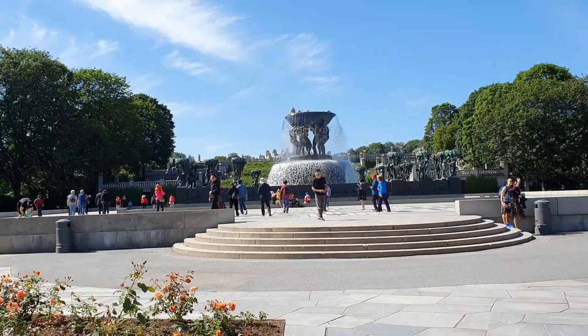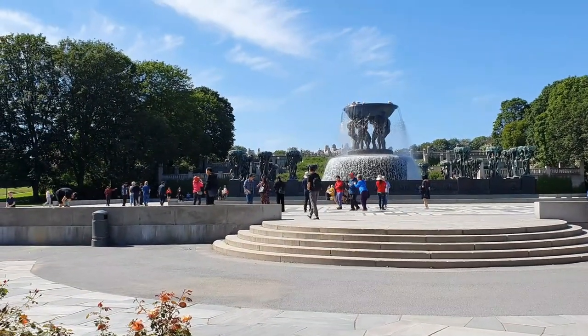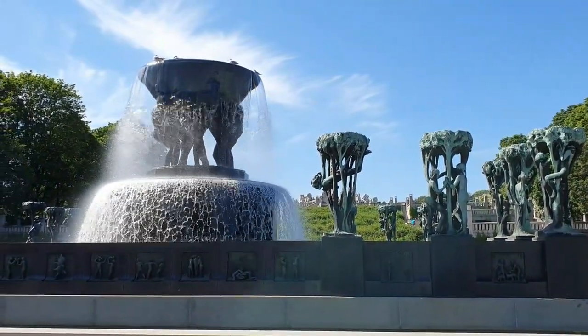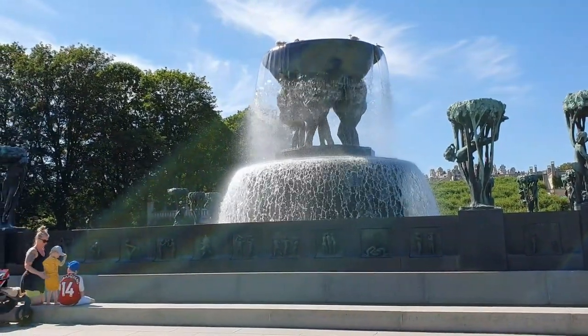The fountain is one of the park's most notable sights, a magnificent structure, and it's surrounded by 20 statues, each representing a different stage of human life from childhood to death.